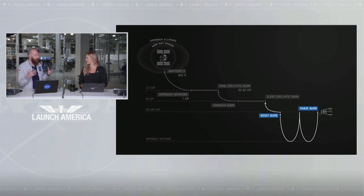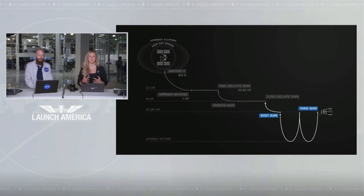So they're going to be just monitoring. They're getting all of their insight into the burns, how it's going, when it's happening, through those displays right in front of them. They don't have to do anything. Everything is automated with these burns. It's just Dragon charting the course to station all on its own. Exactly. And as we've said before, everything about approaching the International Space Station is essentially a highly choreographed dance.